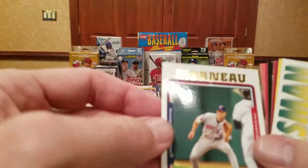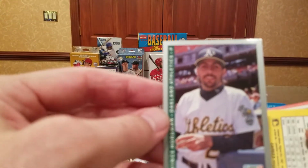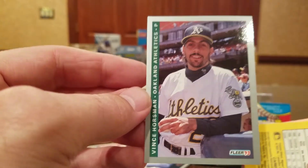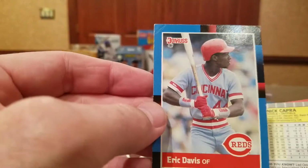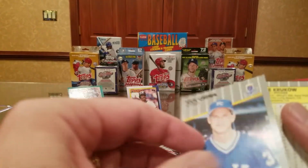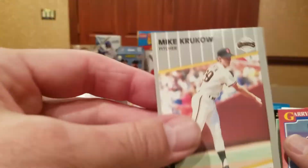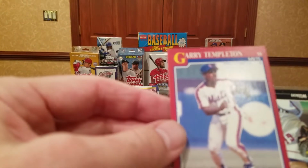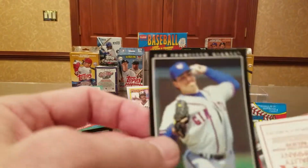Justin McGowan, Justin Morneau. Vince, the Headless Horseman. If his nickname's not Headless, they're missing out. Todd Worrell. Eric Davis, sweet. It's a couple more 89 Fleer. Nick Capra. Mike Krukow. He used to sign through the mail. Gary Templeton with the Mets. How about that? Forgot he was with the Mets.